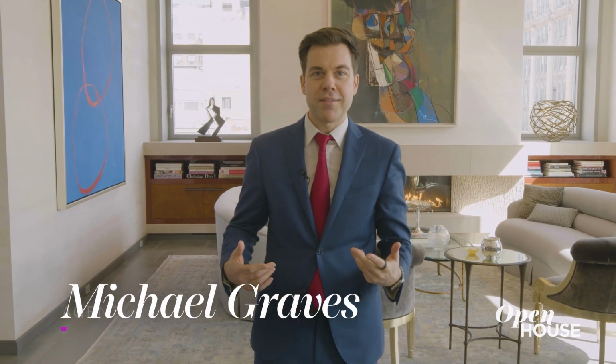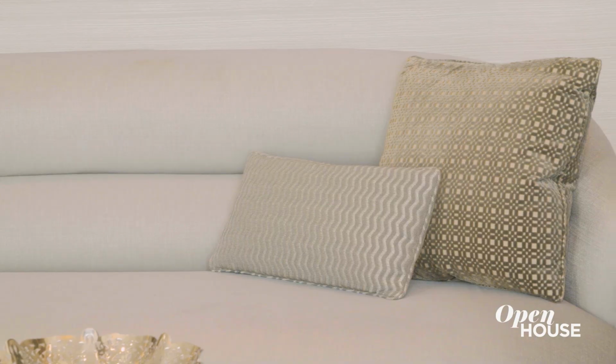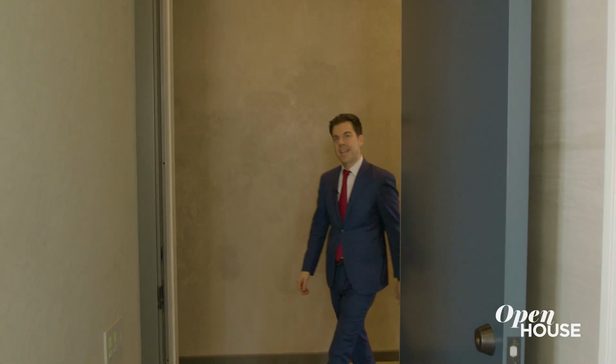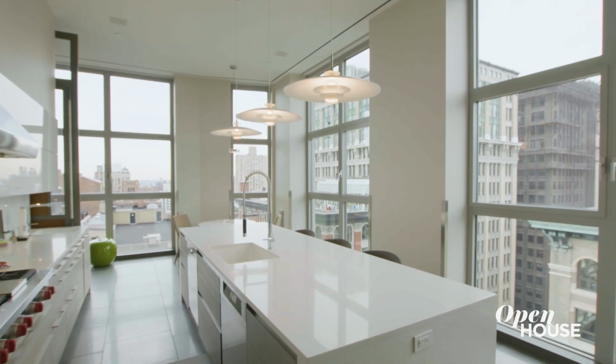Welcome to 240 Park Ave South, Penthouse 17. I'm Michael Graves, and I'm looking forward to showing you this incredible place. This entrance gallery greets you as you step off the private keyed-in elevator. But once you step into the apartment, all you can say is wow.